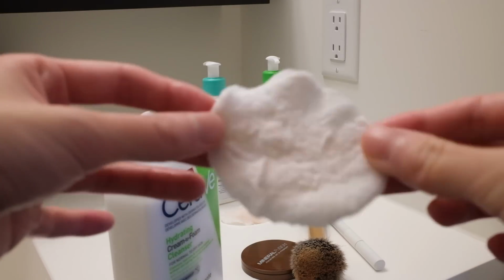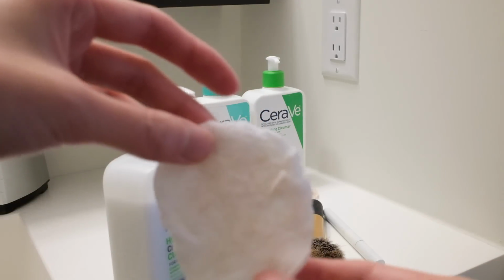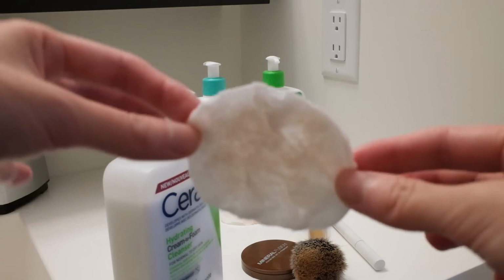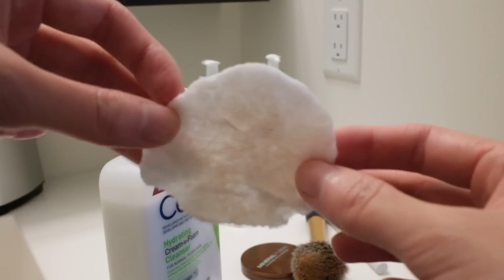Okay, and there it is. The cream blush that I applied over here, it's a pretty stubborn product because it's pretty waxy. So it's hard to get rid of everything without an oil-based cleanser. But yeah, here's how the cleanser did. So it's not 100%, but I would say it did much better than the other two.